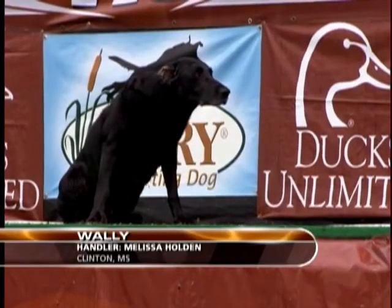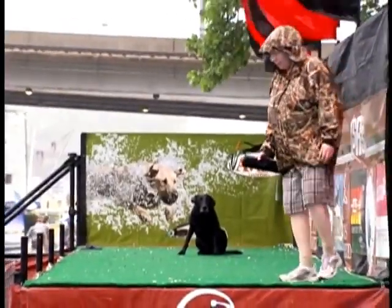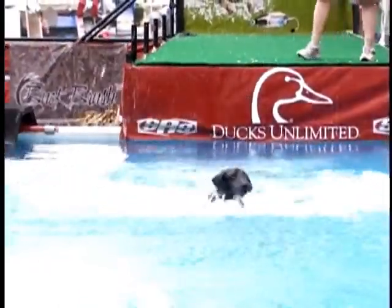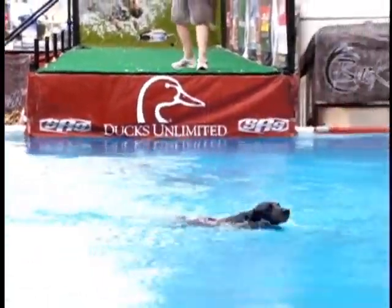And I remember Melissa Holden, back when Wally used to battle head-to-head with Little Morgan. I mean, these two used to fly. I can remember being in Stuttgart in March. It would be freezing cold.